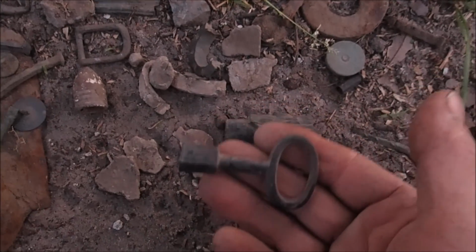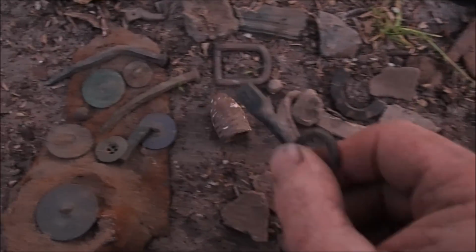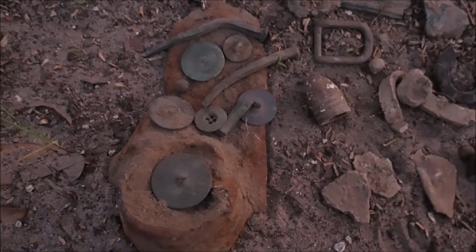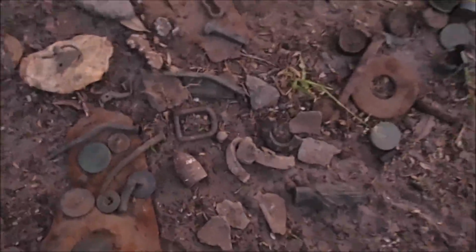I'm about 95% sure that's a top to a parasol, or part of it, and that's my one bullet today. Did okay on buttons, found some good buttons, and that's a 4-hole pants button, and a bunch of junk. That's the keyhole, and shotgun shells, and a lot of the stuff I actually don't have anymore, so I got rid of it along the way because it was really heavy.